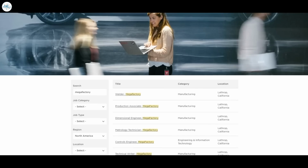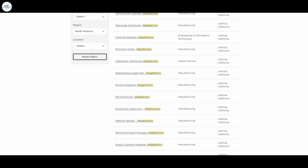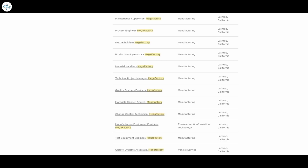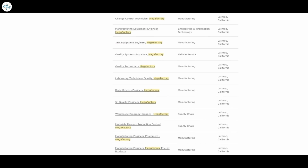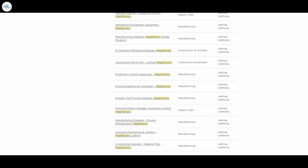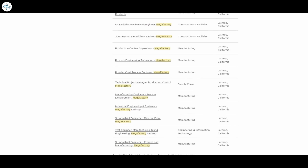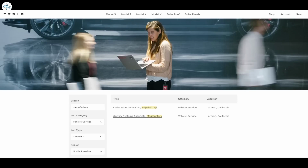A glance at the jobs posted for the Megafactory shows that Tesla is looking for candidates in the following categories. The categories are manufacturing, engineering and IT, vehicle service, construction and facilities, and supply chain. Open positions in the Megafactory cover a wide variety of jobs, from technical writer and welder to quality supervisor and NPI technician. In the engineering and IT department, Tesla is looking for a controls engineer, a manufacturing equipment engineer, and a test engineer. The Megafactory has 2 positions in the vehicle service department, one for a calibration technician and another for a quality systems associate.